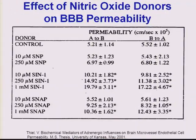This shows the rationale about nitric oxide. You can see here, if you add these NO donors to the blood-brain barrier microvessel endothelial cells, the permeability significantly increases for either mannitol or sucrose. So nitric oxide is important for looking at transport of compounds across the blood-brain barrier. And of course, if there's ischemia or stroke, you're going to release nitric oxide and other compounds, and so you're going to see an increase in blood-brain barrier permeability.